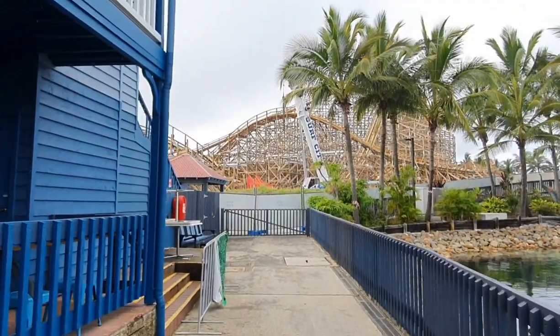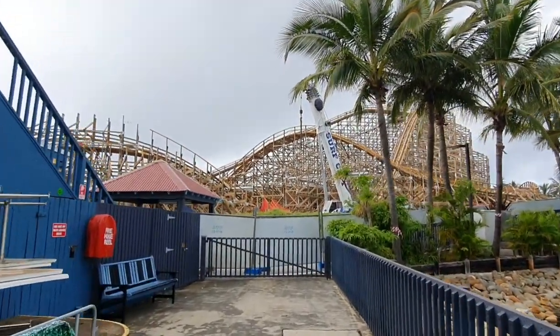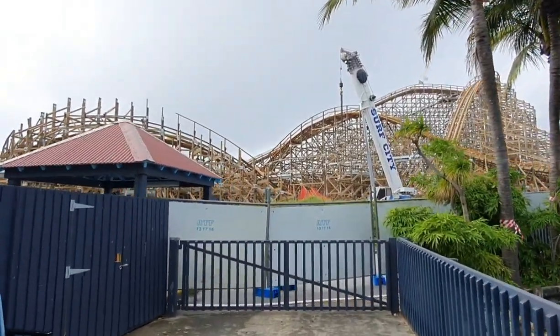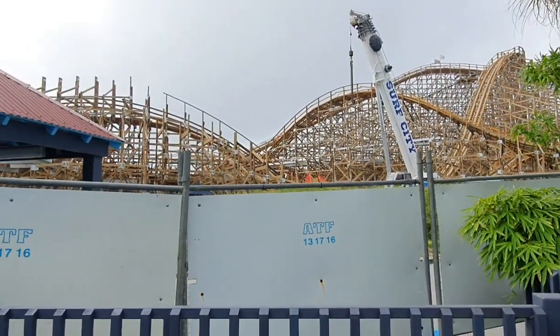Well, it seems pretty busy here at SeaWorld this morning, but anyway, we're going to go and get a closer look at the Leviathan from the dockside tavern. So it looks like we've got a better, closer view of the Leviathan construction just here on the other side of the dockside tavern. We'll also try and get up a bit higher too on the dockside to get a better look.